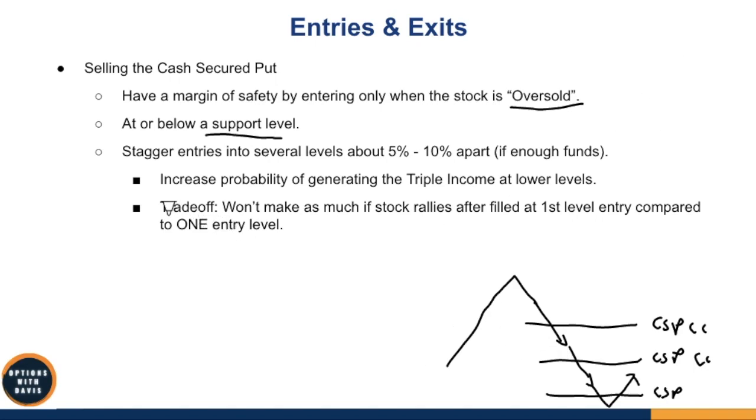Now, the thing to take note of is that there's a trade-off. That means that you won't make as much if the stock rallies after filling at the first level compared to one entry level. So this is what I mean, right? Let's say for example the stock was to just dip into your first level of your cash secured put, right? So let's say this is just one entry. If it comes down here, let's say you are now assigned 100 shares and then the stock goes up. So perfect, everything is good down here because you only have one level.